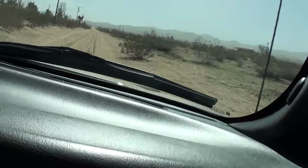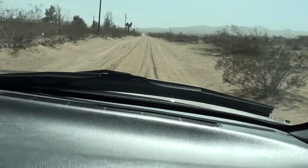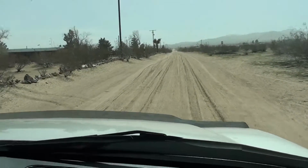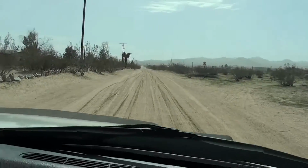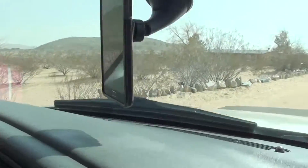The elements, nature's somewhat taking over the property. Oh, look at these plates. There used to be a house here. Oh, yeah, Mom wants to see this. Look at all these plates. Are these theirs, though? Because they have a hole. These guys must be. I think it's theirs.